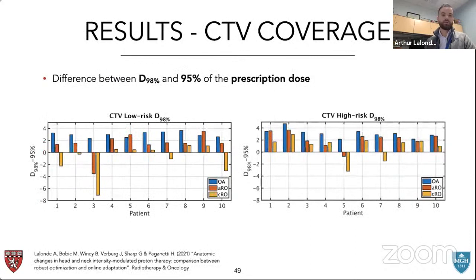So here are the results in terms of target coverage for the low-risk CTV on the left and the high-risk CTV on the right. What we're showing here is the difference between D98% and 95% of the prescription dose, which was our clinical objective when we optimized the plans. A negative value means that the clinical goal was not fulfilled for that target and that patient.